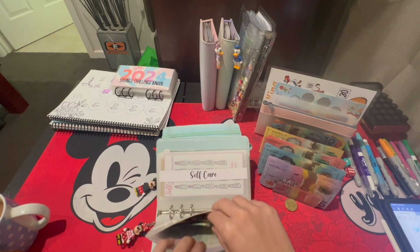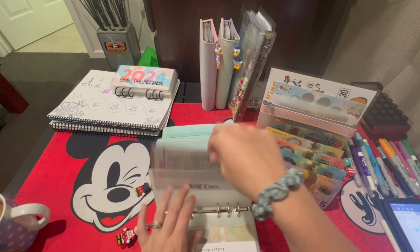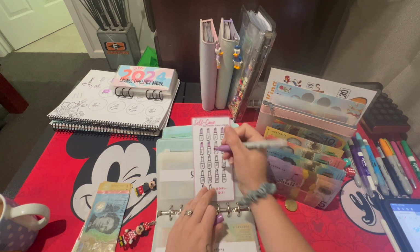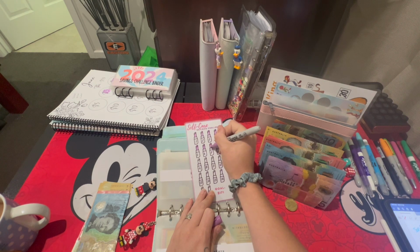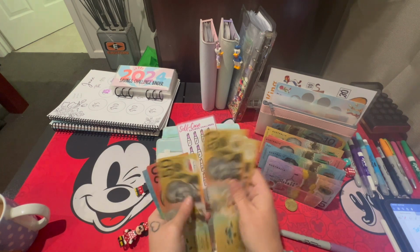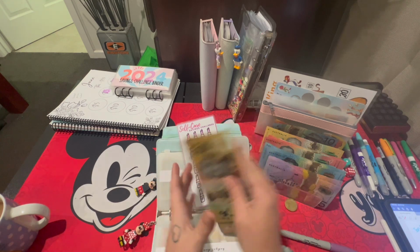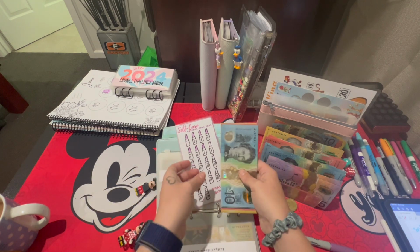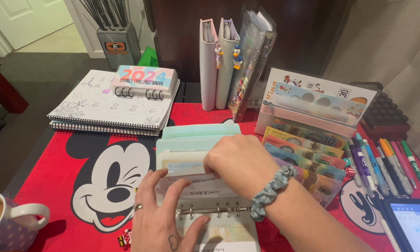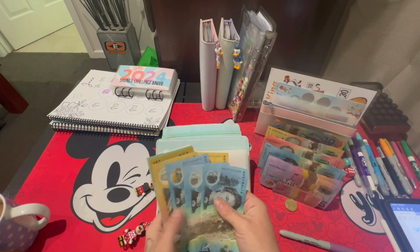Alright, and then extra birthdays, we're just adding 10. And self-care is also getting 10. So we have 51, 52, 20, 40, 50, 60, 70, 80, 90, 10, 20, 30, 40, 50, 60. So 360. Car maintenance is getting 50 today.